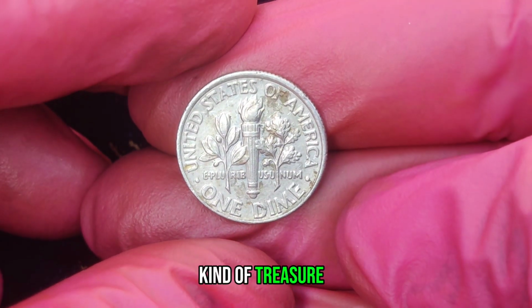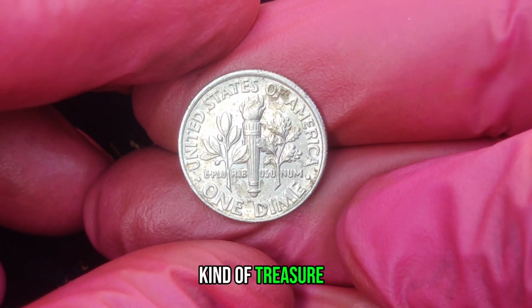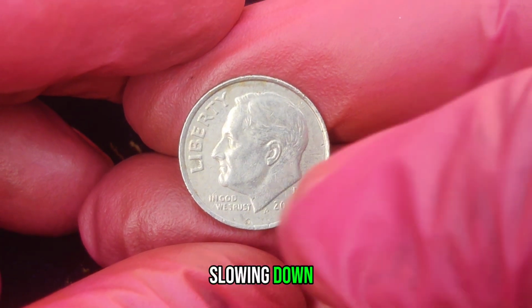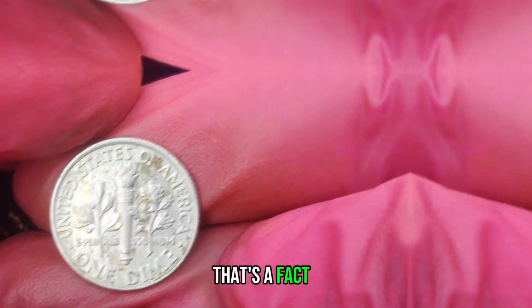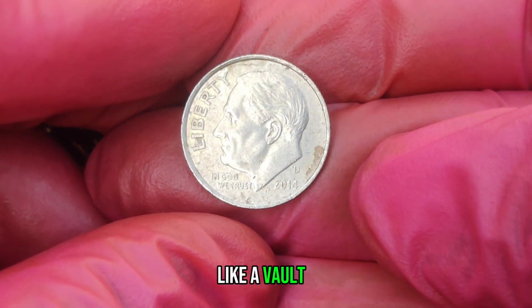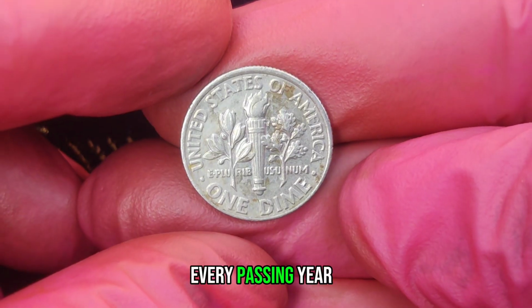This is the kind of treasure that changes how people see modern coins. This is the kind of treasure that proves value doesn't depend on age, it depends on destiny. And the price of this dime is not slowing down. It is rising day by day, and that's not a prediction, that's a fact, driven by the strongest collector demand the modern dime market has ever seen. This coin behaves like a vault of wealth, a compact piece of fortune that keeps climbing with every passing year.